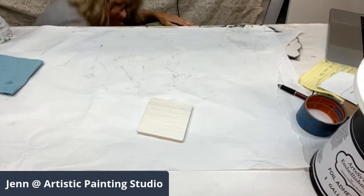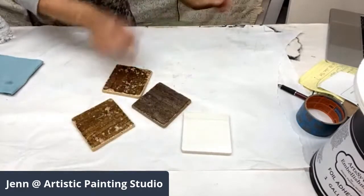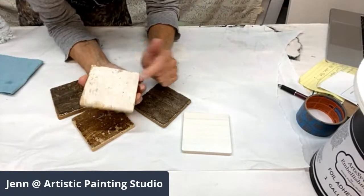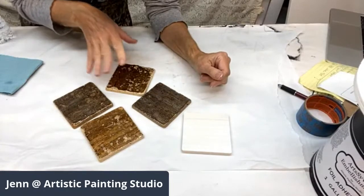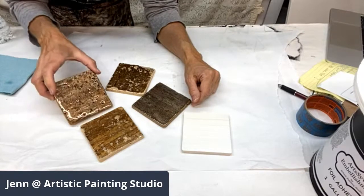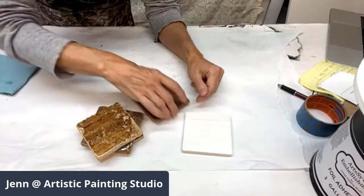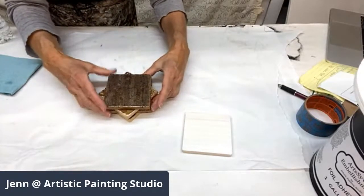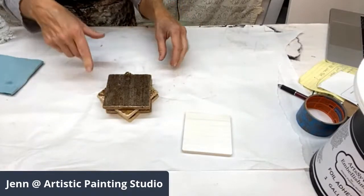Jim should not reach underneath there. Okay, so these are coasters that we've done on tile trivets. These are travertine tiles that I've done. I'm glad I didn't break one of these, but they have been foiled and epoxied. And I did two different foils that I felt coordinated beautifully together. And I want to tell you, if you put these together, and you do your packaging really well, and you wrap these with raffia or whatever, these were hot this last year. Okay, what a great gift.